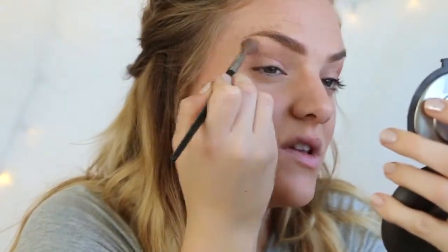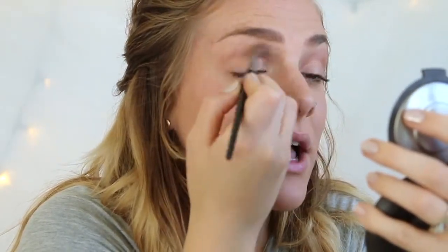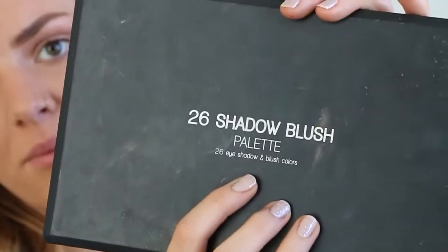And no, I have not put down any transition shades or anything of the sort because right now I don't really want to. I'm gonna go in with Soft Brown by MAC, and I'm just gonna warm up the crease. And actually, for not setting that concealer earlier, it's looking pretty good. Even better than NARS Creamy Radiant Concealer, because that always creased on me if I didn't set it right away. Dip into my 26 Shadow Blush Palette by Coastal Scents.